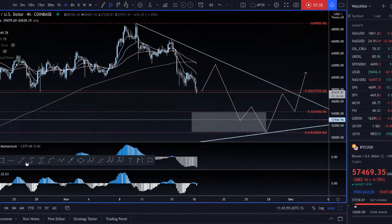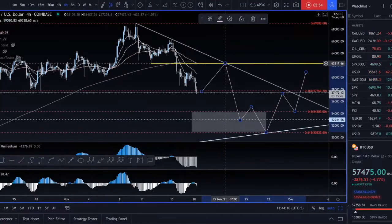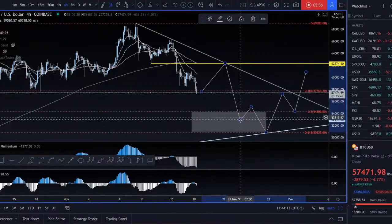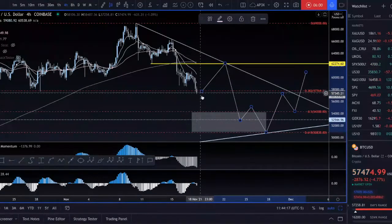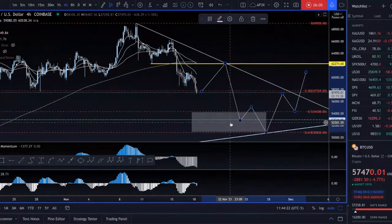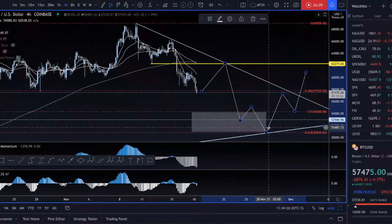Where are my tools? There we go. So a sell obviously can happen like this. That would be a super terrific ideal scenario, a sell around these levels to the downside. Might not get it. It can just keep on going down this way, and in that case, we're going to be looking for buys here.